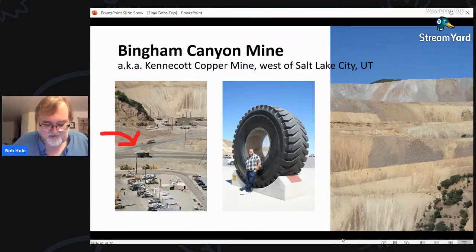Most of the rock around there are Pennsylvanian age sandstones, quartzites, and limestones, known as the Bingham Mine Formation for some reason.